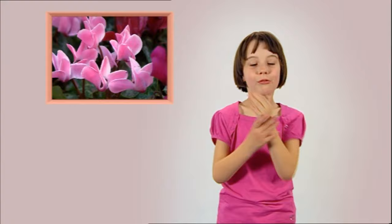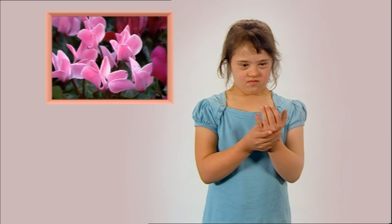Look. Pink plant. You sign pink plant. That's it, Beth. Pink plant. Well done, Talia. Pink plant. Look. Pink plant.